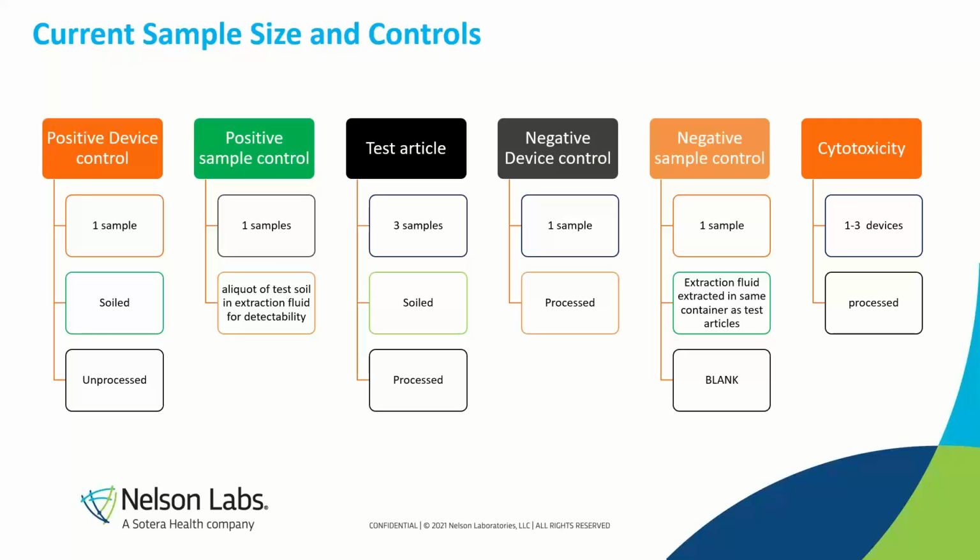The next item we have is the negative device control. This is a device that is not soiled, but it is processed, taken through the cleaning procedure and extracted. And then the negative sample control. This is an extraction that does not involve the device. It is just an empty extraction container filled with the extraction fluid, and it serves as a blank for the extraction method or the extraction system. And then currently, if your device is patient contacting, you'll want to also assess for any detergent residuals. That is typically done through cytotoxicity testing, and this is done with 1 to 3 devices as well.